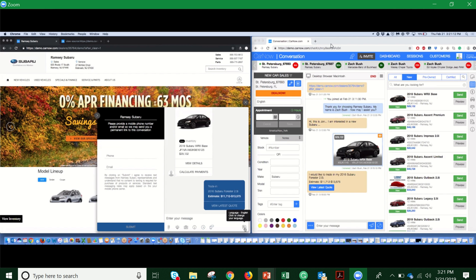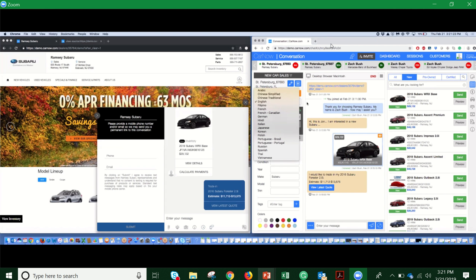Last but not least, on the customer side is a translator. Kind of hard to see here, but if someone jumps in speaking a foreign language, our agents can change the translator over here, or the customer can change it as well. We have access to 127 languages. It's just Google Translator embedded into our backend.